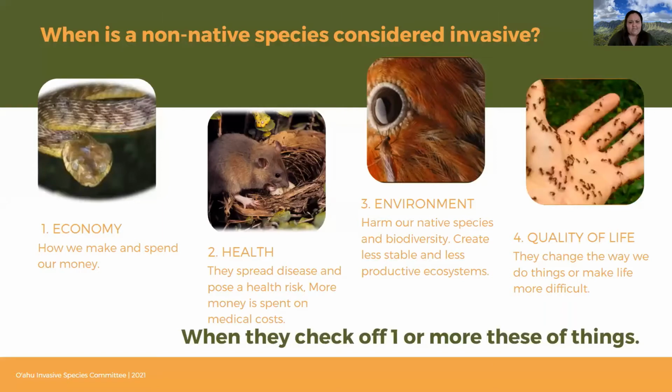So, when exactly does a non-native species start to become considered invasive? Well, when it affects one of these 4 things: our economy, how we make and spend our money; our health, they might spread diseases or more money is spent on medical costs. They affect our environment. They might harm our native species or harm other things in our ecosystems. Or they harm our quality of life. So they change the way we do things or make things a little more difficult.